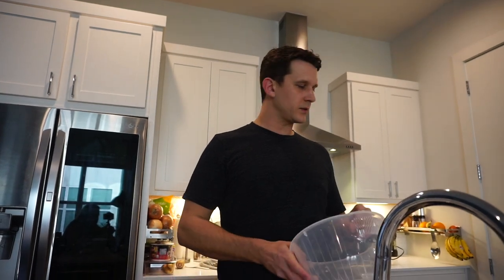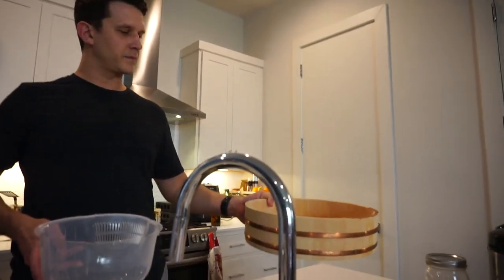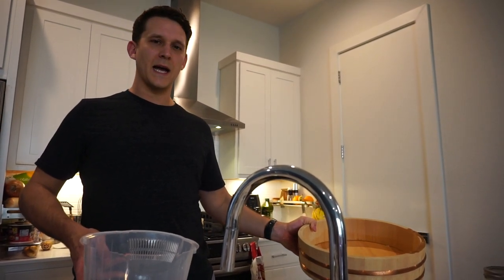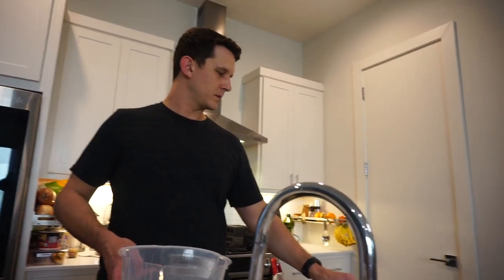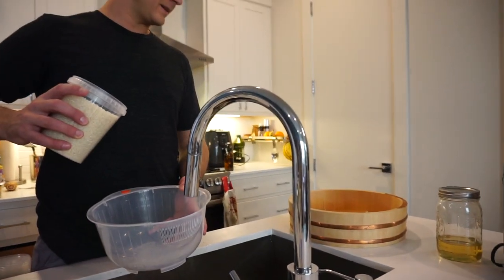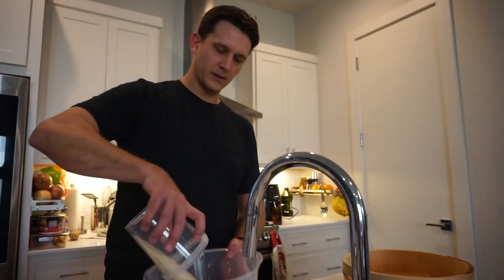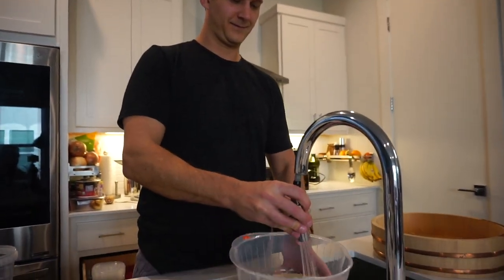The other thing that you'll need, I have this. It's a hongiri. It's made out of wood. You don't need one of these. You can use like a glass baking dish, just anything that you can put the rice in and mix it with the vinegar after you cook it. Are those expensive? Kinda. I think that one's like $100 or something. But you can get them on Amazon. I'll link it below.